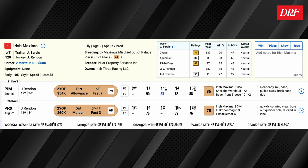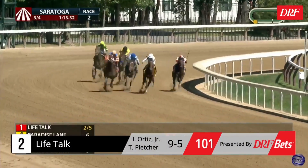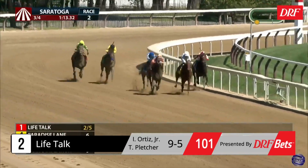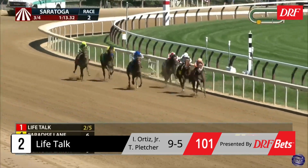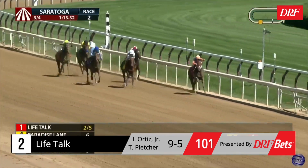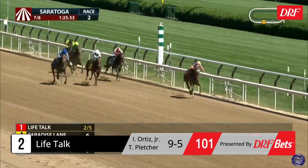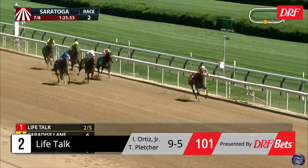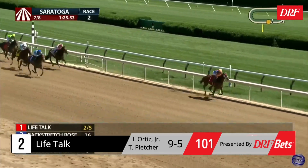The number 2 is Life Talk. Let's take a look at her most recent victory when she broke her maiden, going the same 1 mile distance that she'll encounter on Saturday at Aqueduct. And you had to like the turn of foot that this filly displayed at the top of the stretch as she takes over from the field. You can see her kind of lugging in a little bit at the 3/16 pole there, but Irod got her straightened out, and she just really draws off impressively, showing that she has no problem handling this distance.